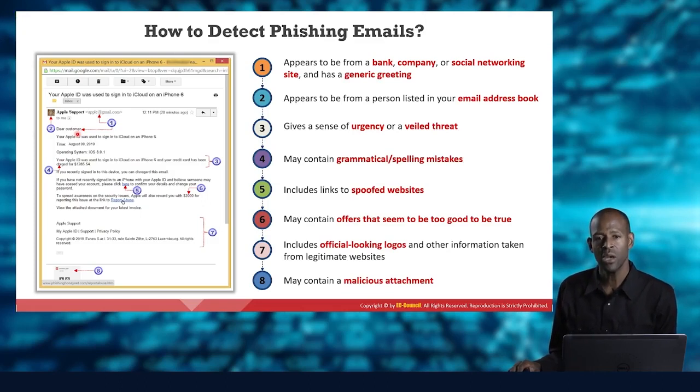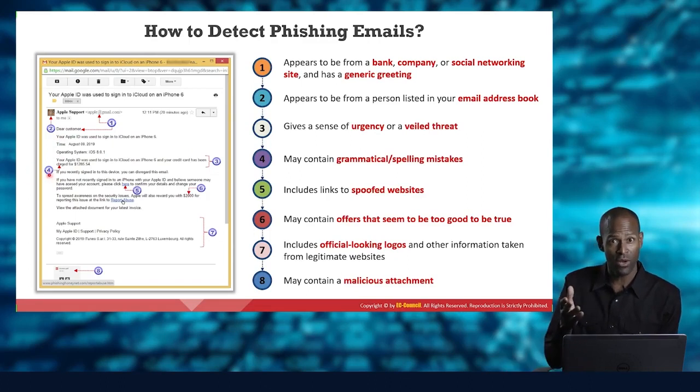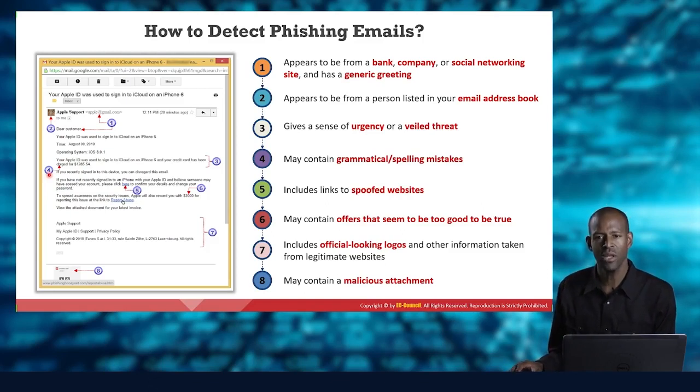So generic greeting. Number two, it looks like it's someone from your email address book. Number three, it's going to have some urgency, maybe a little bit of a threat. Number four, there might be, like I was telling you, if you're an American English speaker, you'll notice that the grammar might be a little bit off. Number five, you might have spoofed websites. So hover over this link, or you can right-click on the link, and then you can copy the link address and then open up Notepad or something like that and paste it into Notepad and have a look at what the link actually is.